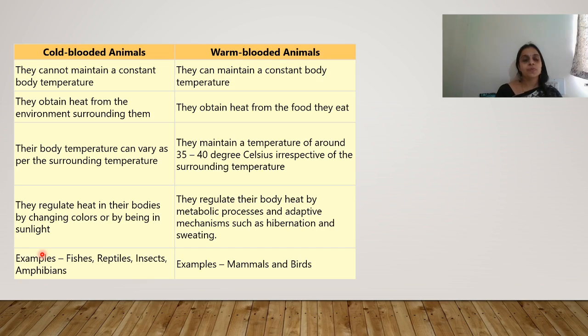Coming to the difference between cold-blooded and warm-blooded animals. Cold-blooded animals cannot maintain a constant body temperature. They obtain heat from the surrounding environment, and their body temperature varies according to the surrounding temperature. They regulate heat in their bodies by changing colors or by being in sunlight. Examples: fishes, reptiles, insects, and amphibians.